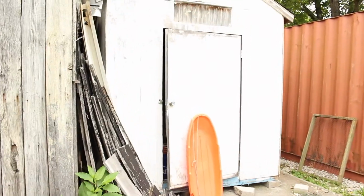This is the last structure, I guess, that we have on our property. It is so junky, but it has been great for storage. This shed here, we just have junk in it right now.